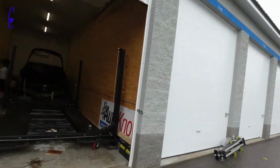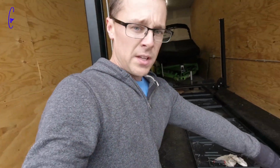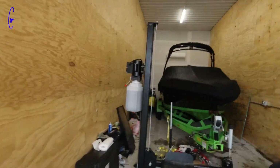It's in. Got it right where I want it. Only thing that sucks is that the ramps are so long that I won't just be able to leave them down. I'll have to pick them up. But grand scheme of things, it's not really that big of a deal because I have to pick them up anyway when I pull the car out.